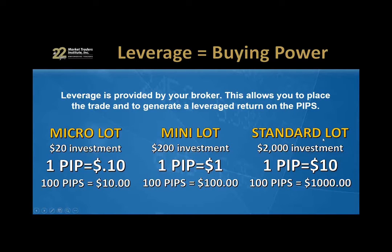And a standard lot is the standard by which most traders strive to achieve in this market. It's about a $2,000 investment from your trading account. Each pip is then worth $10. So if you were to capture 100 pips, you would generate about a $1,000 profit here. So we're about to jump in here in just a second. I just want to give you an idea, so when I show you results in the Forex, you have an idea of what we're doing here and the type of results you can expect. I'll come back to this in just a second and explain to you how this works as well.